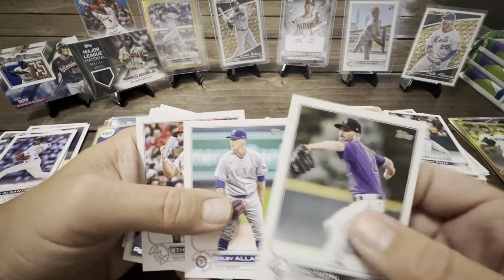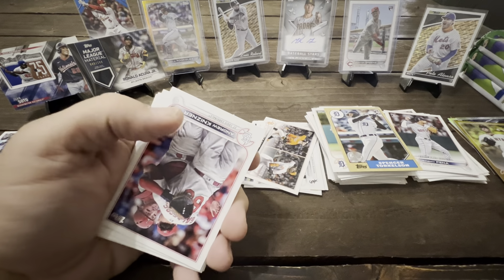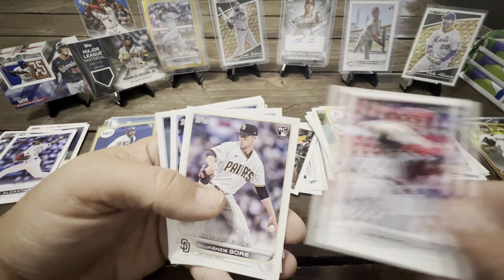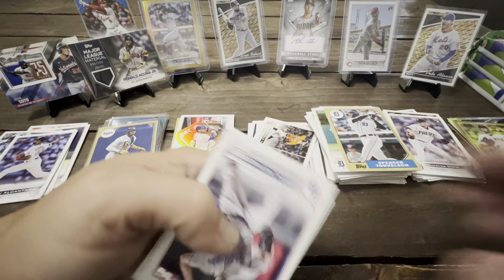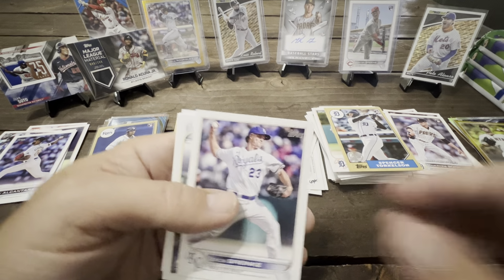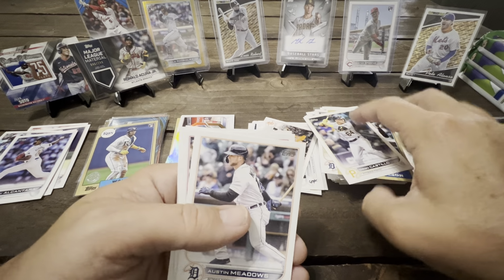That one has a different feel to it, though. All right, never mind. There we go. Ninth all-time in hits. I feel like we just saw that one not too long ago, or maybe it had another one. There might be several on this. There is another debut Adrianza there. There is all-time strikeouts leader for the Dodgers once again. There's another Greinke. We are starting to get some doubles, which you will do since you're getting more cards that are in the total set.